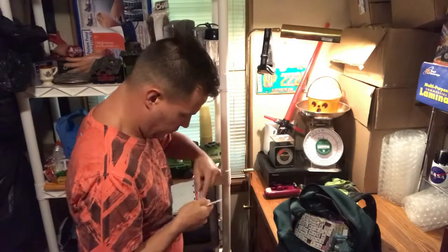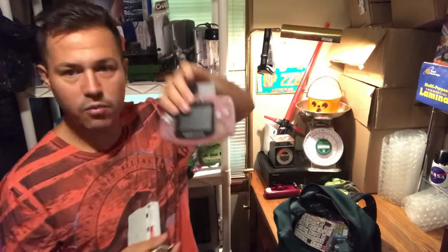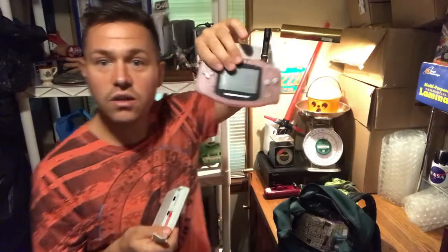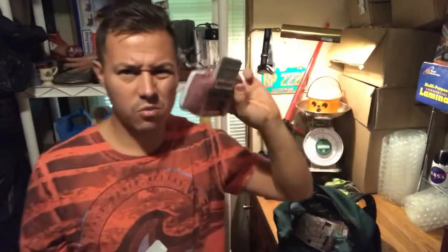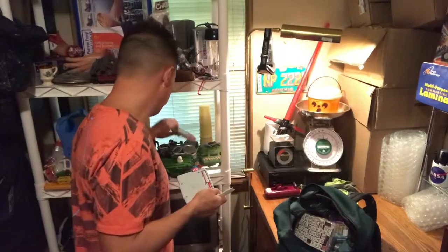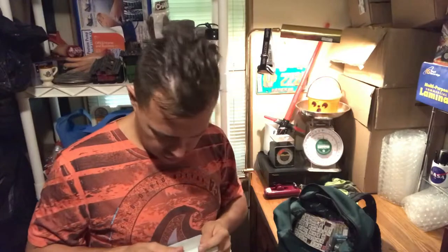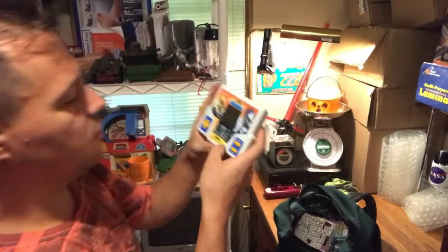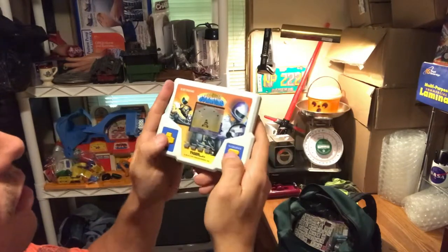Last week I was able to find this Game Boy Advance. And it had a Pokemon game in it. It's probably a $50 bill right here with the game, because of the game, not because of the broken Game Boy. Let's see if this guy works. See, when it's so cheap, you can afford to buy things, maybe if they don't work or not.